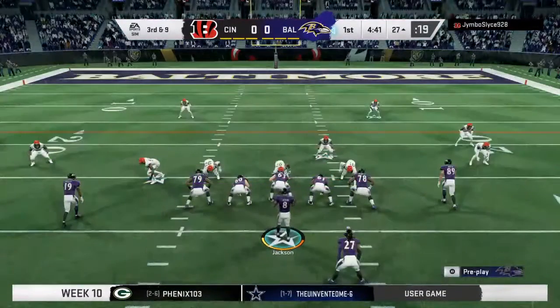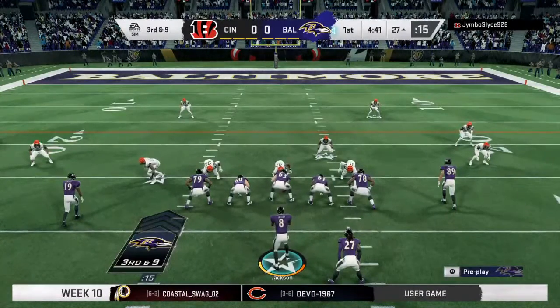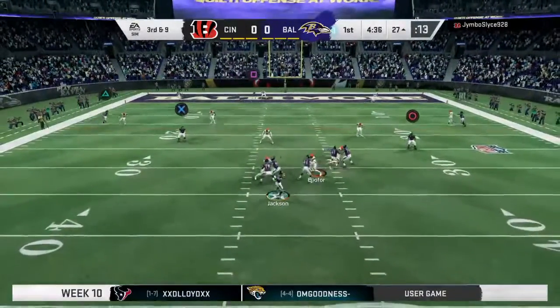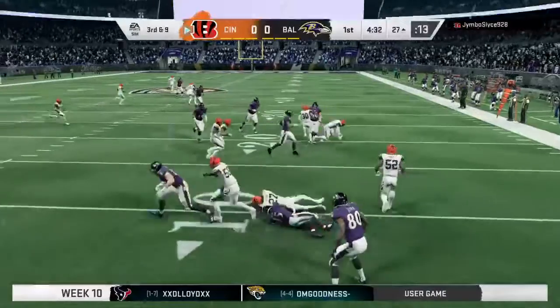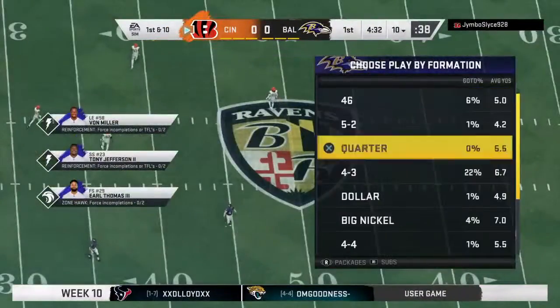Here comes the 7th play of this opening drive. They've moved it well, but here's third down. From the gun, Jackson. Looking for the end zone. And it's intercepted at the goal line. A great read, and it's picked off. And he'll be brought down at his own 10-yard line.